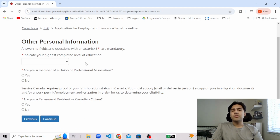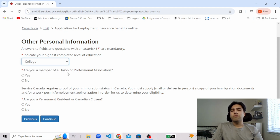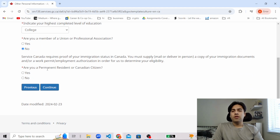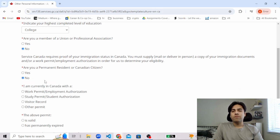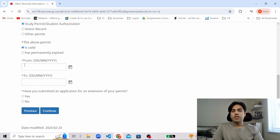Next, they ask you some personal questions like your education. So mine is college. Are you a member of a union? No. If you are, you can select yes as well. Are you a permanent resident or citizen? I am not, so you can select if you are. They ask you about your permit. I'm on a study permit right now and it is valid as well. You add the date from when it started to when it is ending.